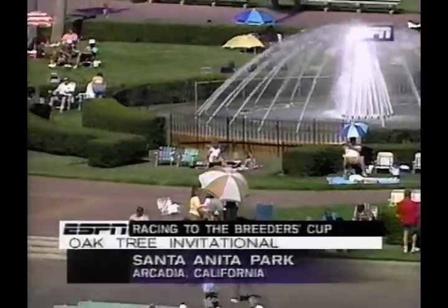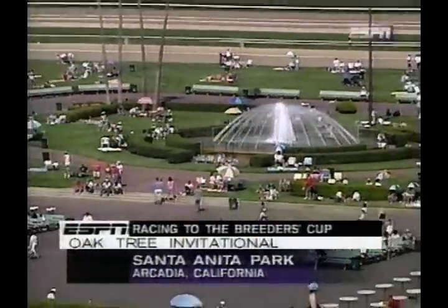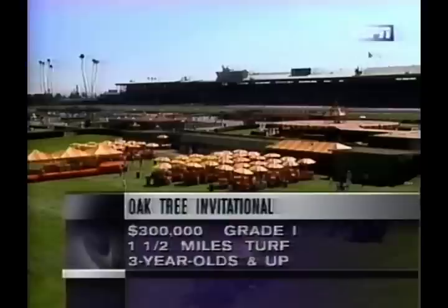Racing to the Breeders' Cup welcomes you back to Southern California. The beach umbrellas are up here in Southern California this afternoon as we welcome you back to the great race place. And since 1969, they've contested their major turf event in the fall, the Oak Tree Invitational. Let's check the conditions. It's Grade 1. The purse, $300,000. Thoroughbreds 3 and up, going 1.5 miles on the turf. $180,000 the first place check.